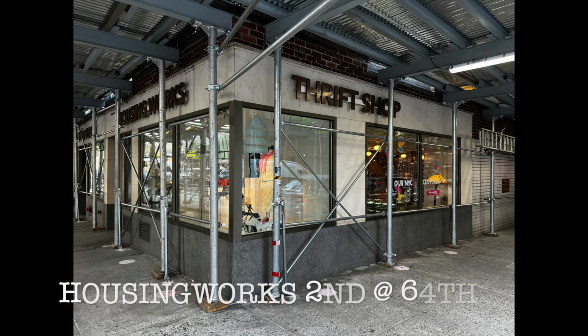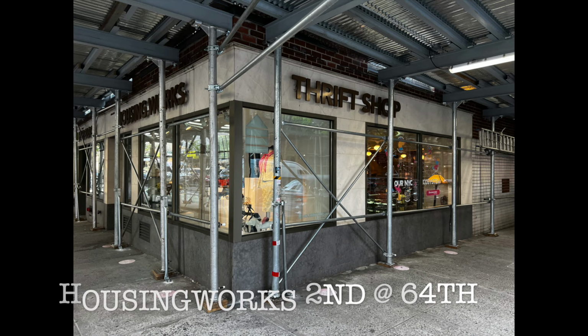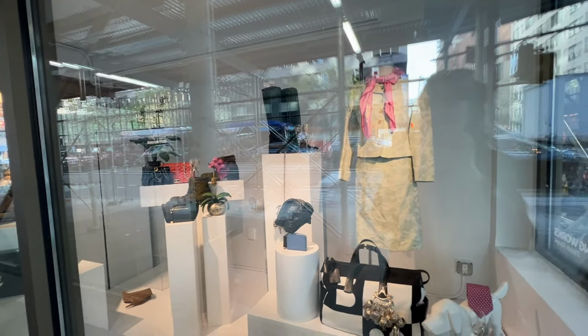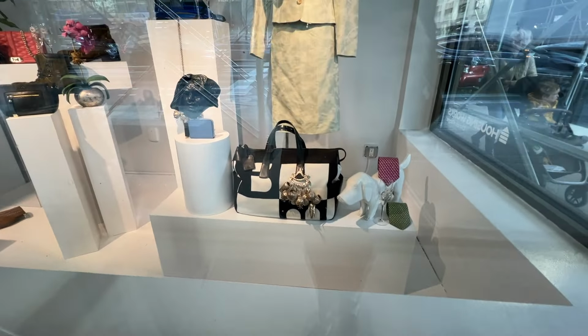My next stop was the HousingWorks located at 2nd Avenue at 64th Street. And this is a small but mighty store. I love HousingWorks stores. Before you go in, you've got to look at their displays. It looks like a boutique.